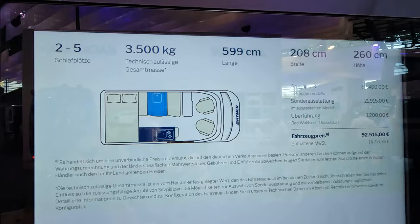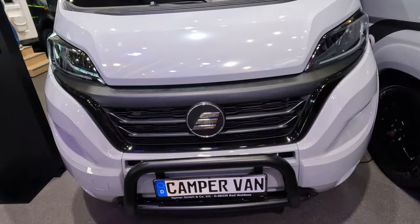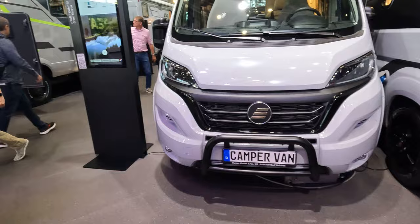Very good. We also have optional wheels here, with our BF Goodrich All-Terrain possible, and a lot of different individualizations. A nice gray color at this point. Very nice. And then Andrea, let's look at this.